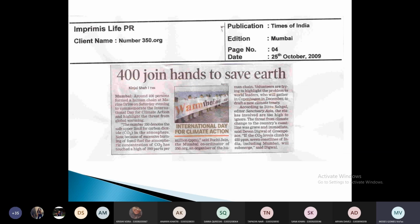Four hundred join hands. The whole idea, if you read this last line, Devan Digwalkar from Greenpeace: if the CO2 level climbs to 450 parts per million, seven coastlines in India, including Mumbai, will submerge. Our environment has 350 parts per million of CO2. Right now it has increased due to fossil fuels and everything to 390 parts per million. But according to a lot of climate activists, if it reaches 450, all our coastlines will go underwater. So that's why they were doing this particular action.